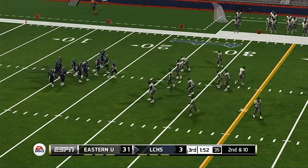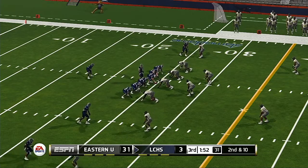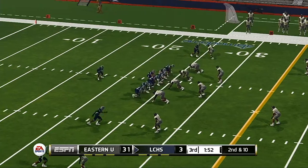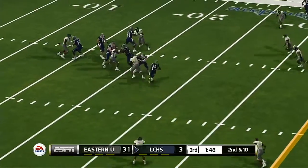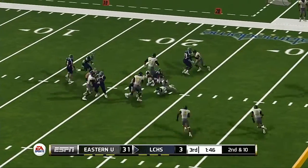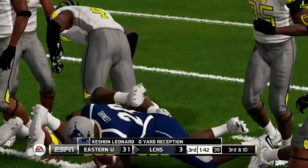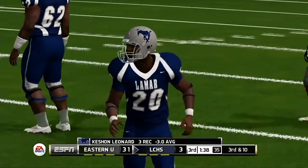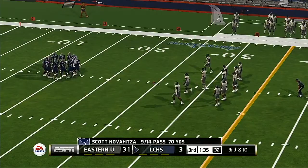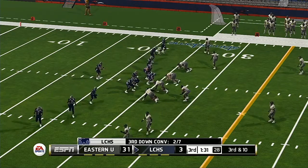From their own 25-yard line, second down. Quick pass. They'll knock him down for a loss. Nothing going on that play. Well, here I think the quarterback needs to be a little bit more patient in the pocket. That way he can allow his receivers to get downfield a little bit before he throws it.